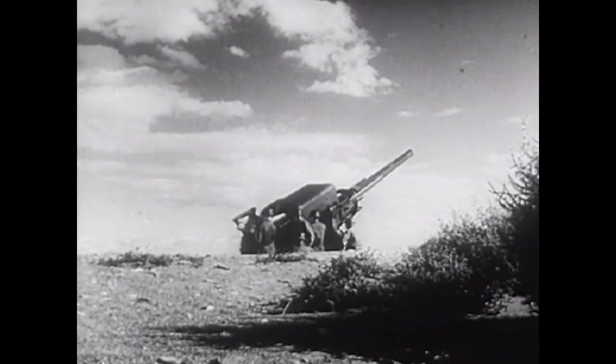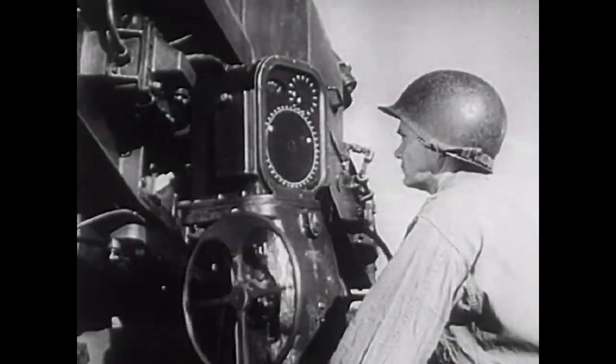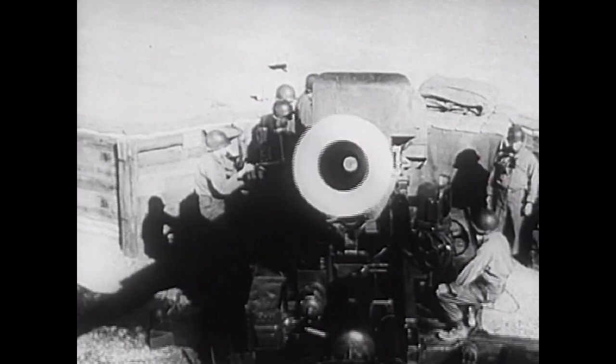Giant anti-aircraft guns protect the Hanford, Washington atomic energy plant. Manned by carefully trained GIs, they guard against attack from the skies.